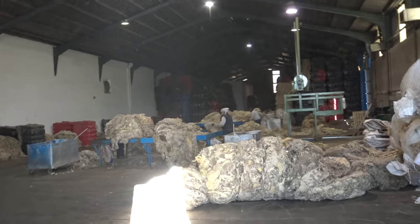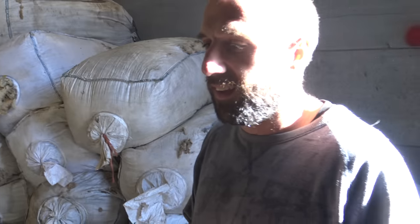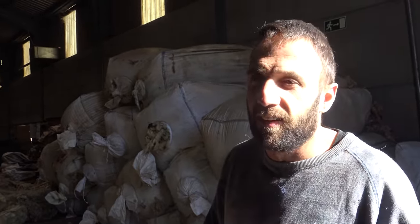Merino is very popular around the world, but we want to help the local breeds and the local farmers that have another kind of breeds, where normally they threw away the wool, and we try to revalorize this. I don't think that some wool is worse than others. I think different wools are for different products, and they have different qualities and different appearance.